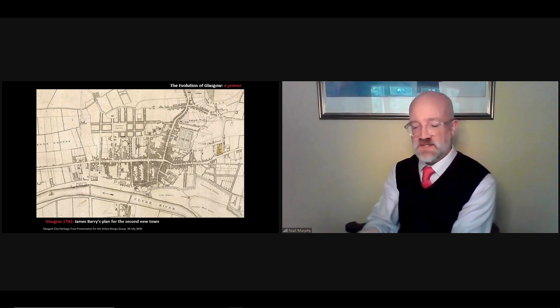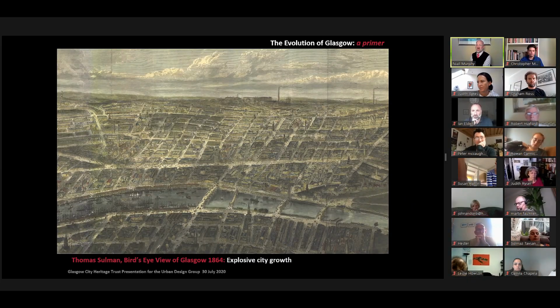So he understood how their economic system worked. So that leads to massive explosive growth throughout the 19th century. So the city really begins to take off. It overtakes Edinburgh as the largest city in Scotland, and just keeps on going thereafter.